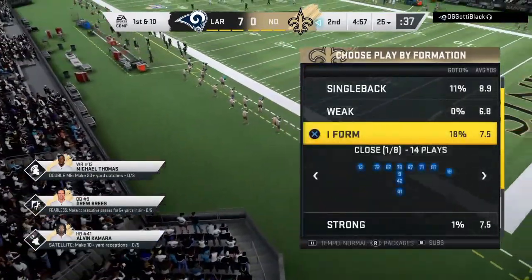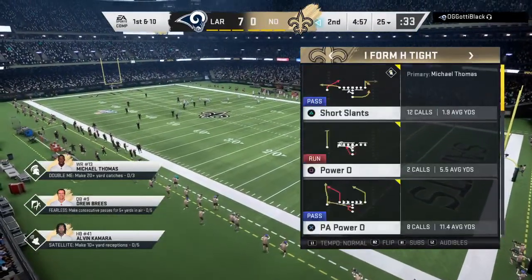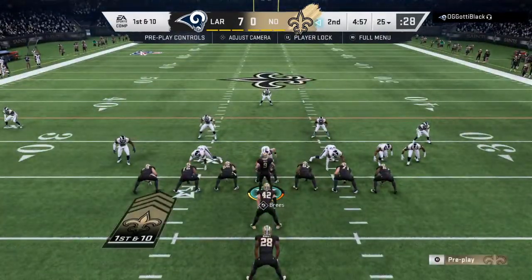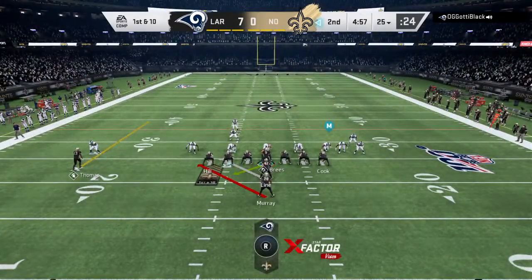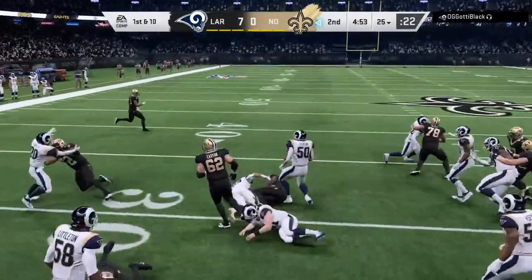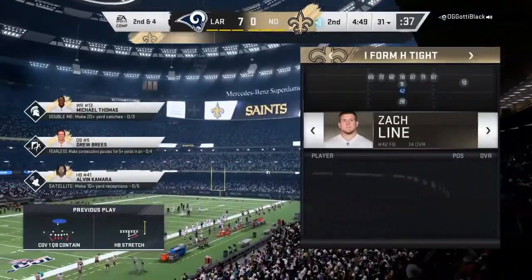At their own 25-yard line. So Brees going to lead the Saints up here, 1st and 10 at their 25-yard line. Here's Murray now as they run it to start the drive. And he'll wind up with about 6 up past the 30 to the 31.